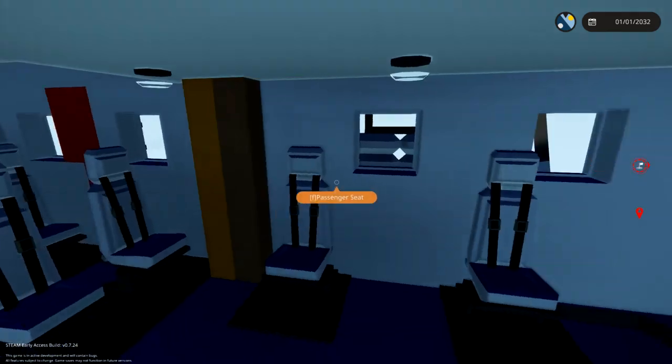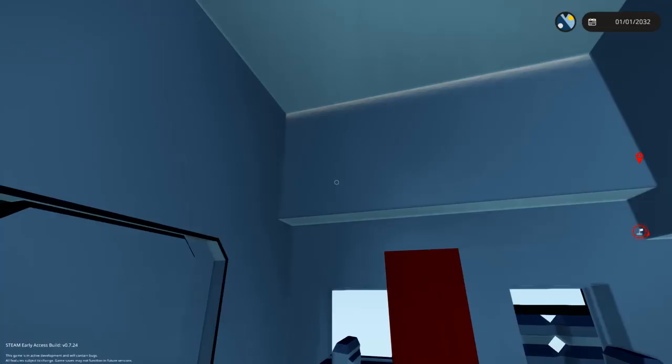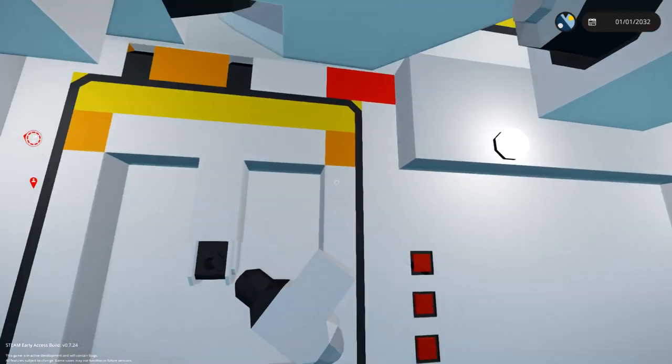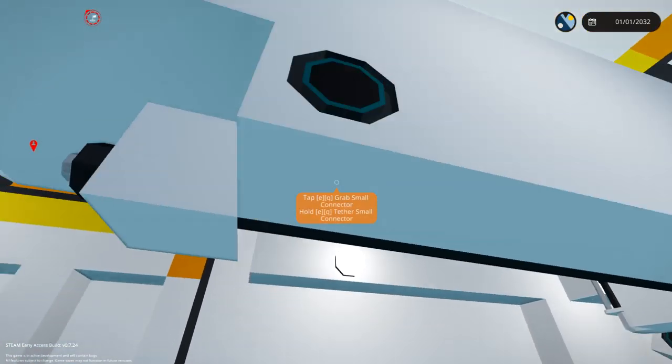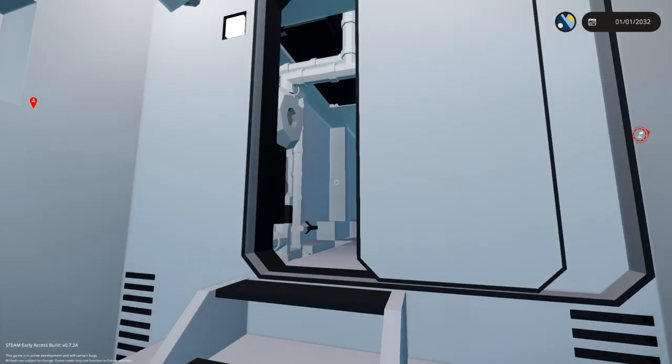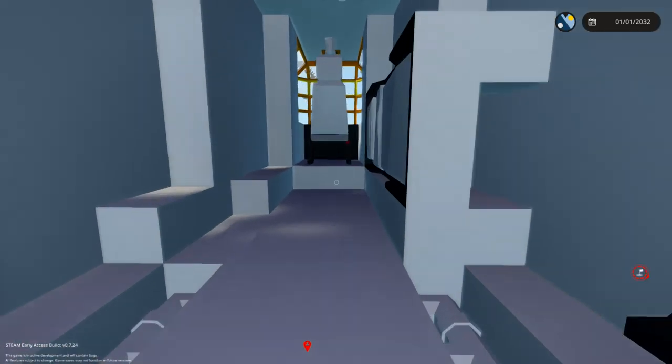We got a medical bed, we got a bunch of seats if we need them. We got a little door. Okay, let's go through the door. What is this? Push button. All right, that's for lights. Good. We got some, what looks like a crane thing, I guess? That's what that is. And if we move further backwards, we got the water cannon place, which is this.